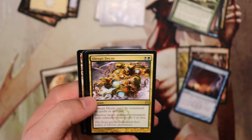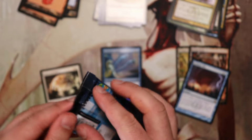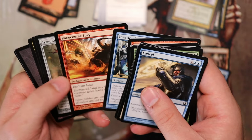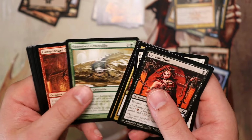competition. Abrupt Decay. For some reason, I feel like this is worth, yeah, that's about $4. It's like I remember playing that card, and I remember it being worth something there. Unfortunately, I feel like the bulk of the value has already been pulled. The old Key Runes, Havoc Festival. I got pretty much pummeled by Rakdos, Lord of Riots in the draft, so that was fun.